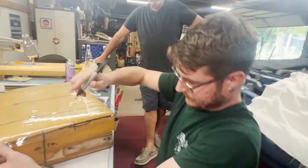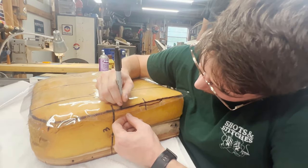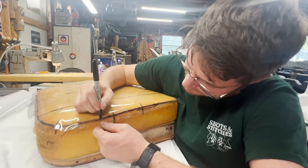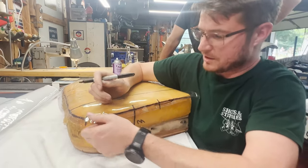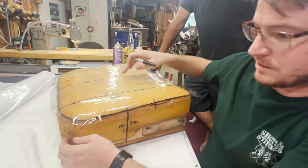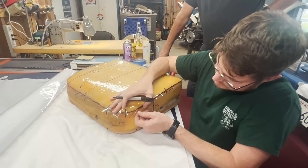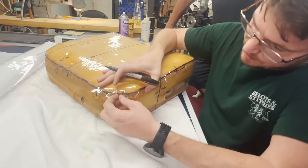That's what we're doing here. And that's why I don't worry too much about being mega precise on this. I mean, this does need to be precise. I guess my definition, because I've also done machine work, of mega precise is a little different. But anyway, see here now how we're having trouble getting all this to lay flat.